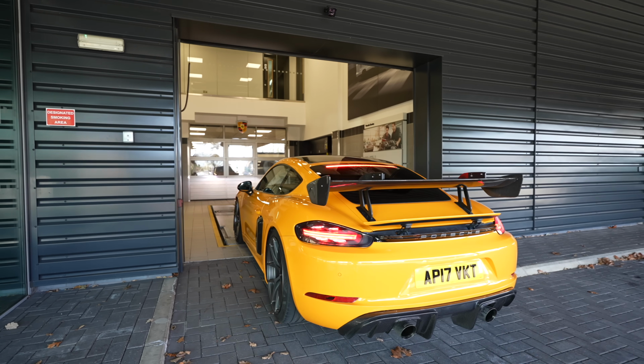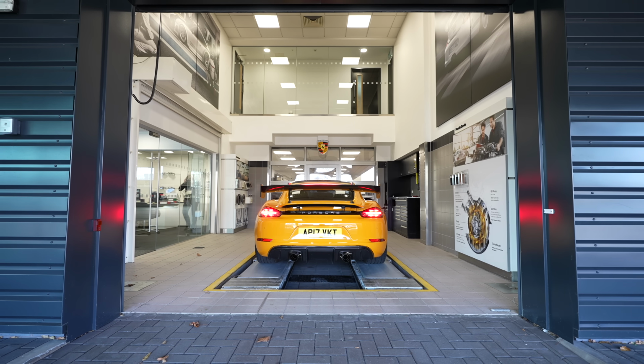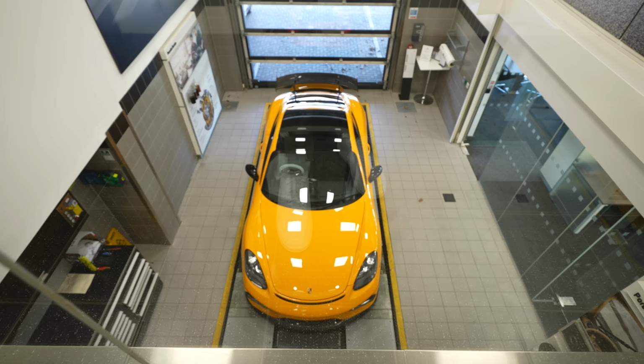And now, the moment of truth. The Cayman S has been brought into the inspection area. But how good does it look in there?